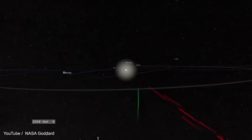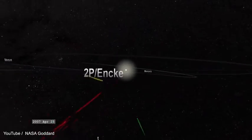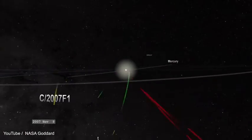The comets in this movie that are flying around the sun and disappearing out of the movie again, they have survived past the sun. They're not getting completely vaporized by the intense solar radiation.